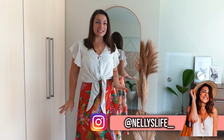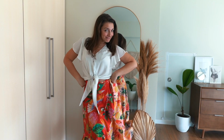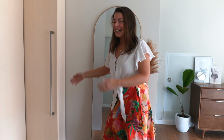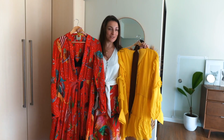Today I'm super, super excited because I have some new makeup and I have new outfits. So I'm going to show you a little get ready with me, show you how I apply the makeup, and I will test and review it, and I will put on some really, really nice clothes. Let's take a look into my very tiny wardrobe.